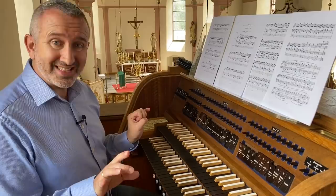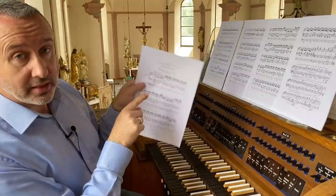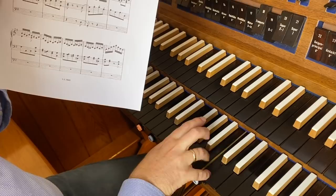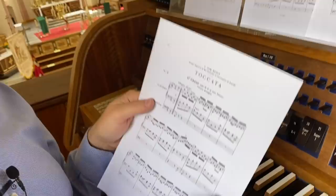Now, that on its own would be quite easy until, let me get my piece of paper again, until you discover that in the middle of the first line, Mr. Dubois has put in a second line of music. He's put in a second line of music.